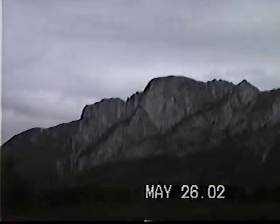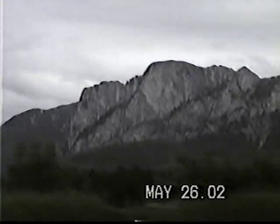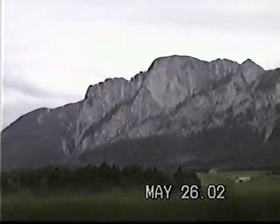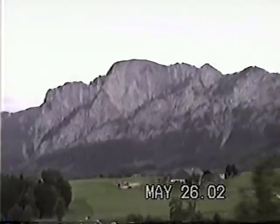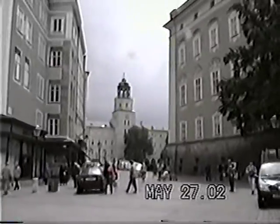Moon is out. The reflection looks more like a dragon in the lake. Just wanted to make a few comments about the Trapp family and their life. So in 1947, the captain died due to lung cancer. We're in the center of town now, here in Salzburg.